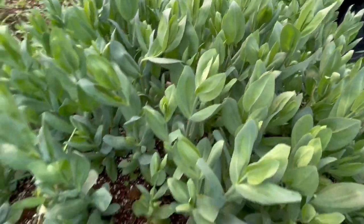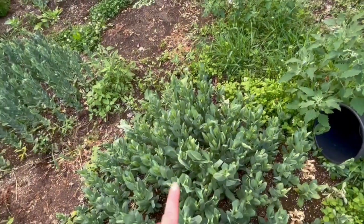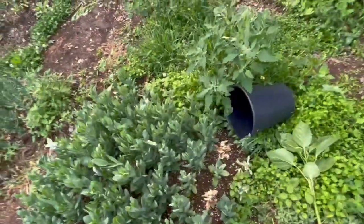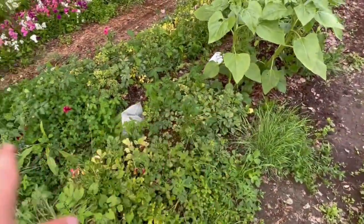But these guys are really flushing in. I don't see many buds on them, so I'm hoping they'll be my later succession. I think they're like a rose color. I had a similar color last year. The billy balls, they're starting to bud up. My ranunculus has definitely died back here as well.